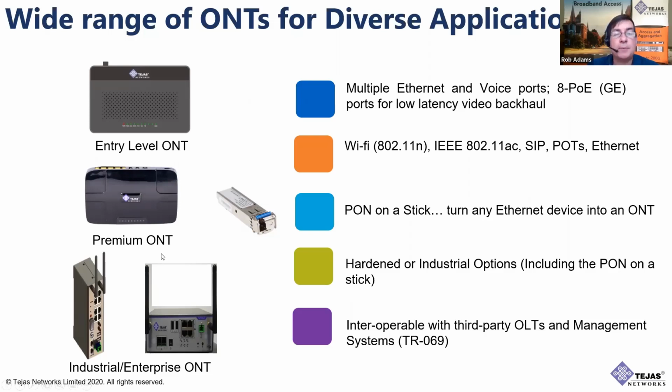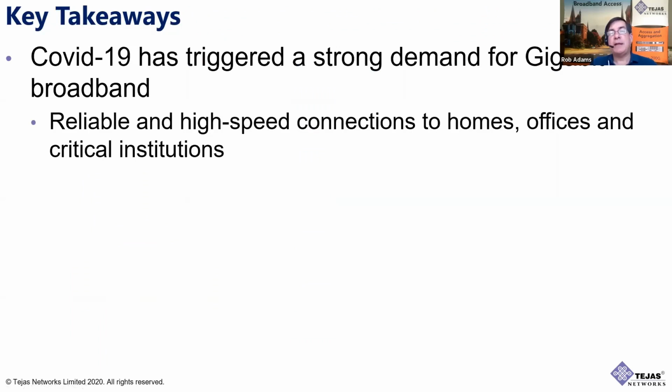All of these ONTs, by the way, are fully standardized via the PON standards. So we support TR-69 for remote management. We support the OMCI, so we can interop basically with other people's OLTs as well. All right. So that's it on the product.